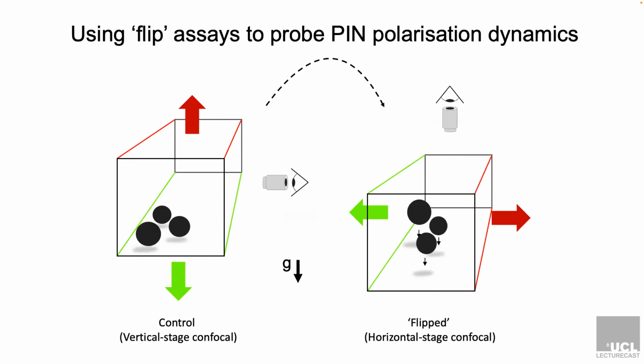So we did some quite clever microscopy again, in our own words at least, where we did something called flip assays. We used a vertical confocal microscope to look at our cells in this orientation. So a microscope was here, this was our eyepiece, and we could visualize the cells like this. And then what we did is we flipped the cells. We put them here, on the top, and looked from the top of the cell to see what was happening to the pins on the upper and the lower side.